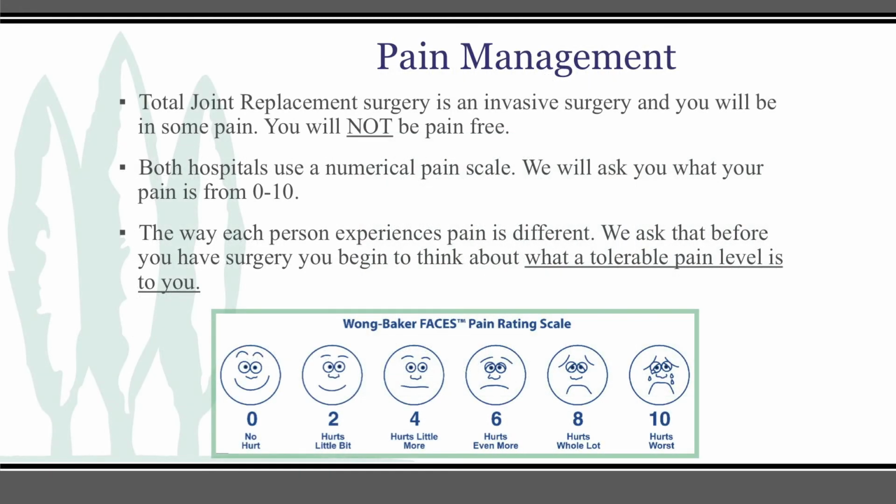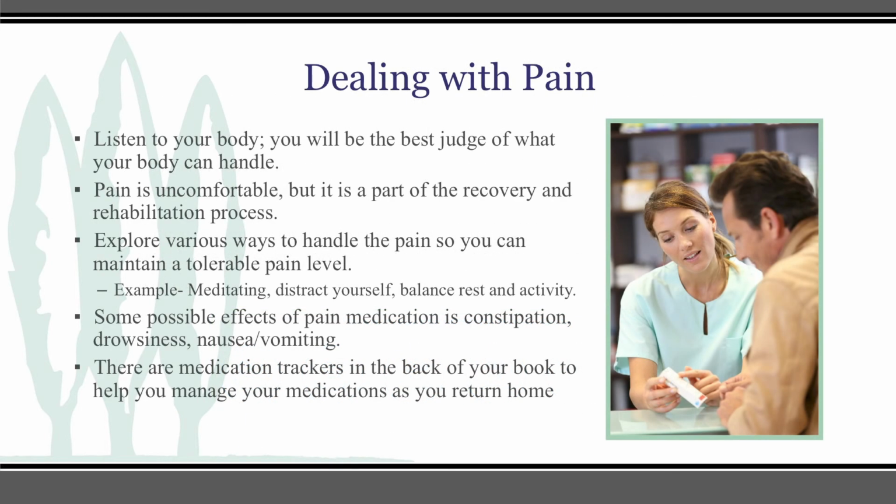Pain management is part of being medically stable after surgery. Everybody experiences pain differently. Tolerable pain level is the amount of pain you're able to handle at any point. We have multiple pain medications available during your hospital stay. This will help us find out which one works best for you for discharge. People react differently to different pain medicines. There are many side effects to pain medicine. The most common is constipation.